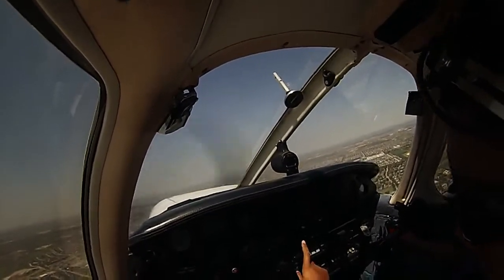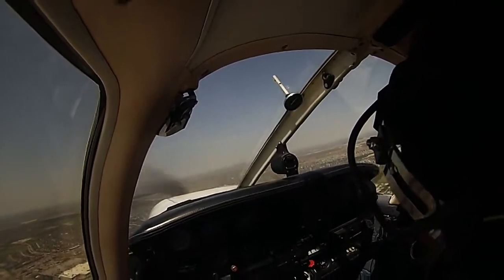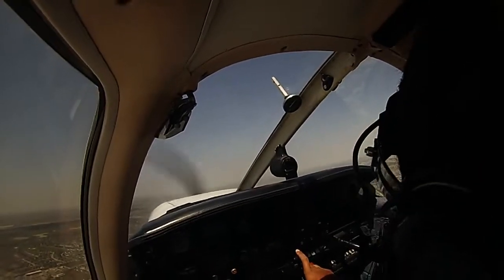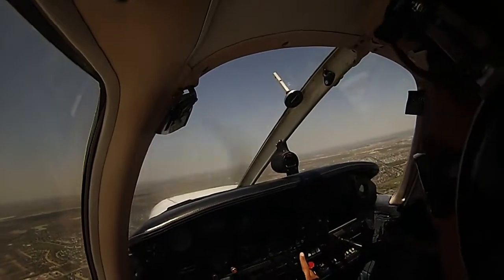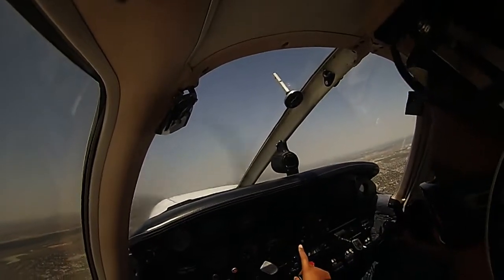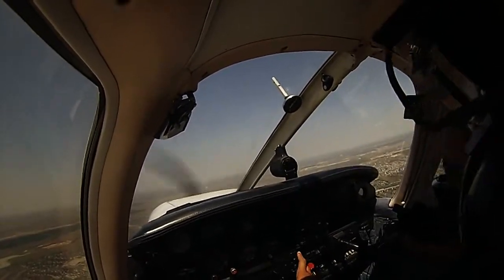At about 1,000 feet, you can do your after takeoff. Okay. Climbing. And we'll keep climbing up to 2,500. Yep. You can turn your fuel pump off and your landing light off. Verify the fuel pressure, we're still in the green. Still in the green, alright.